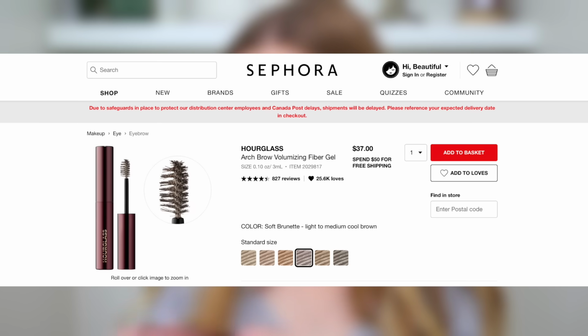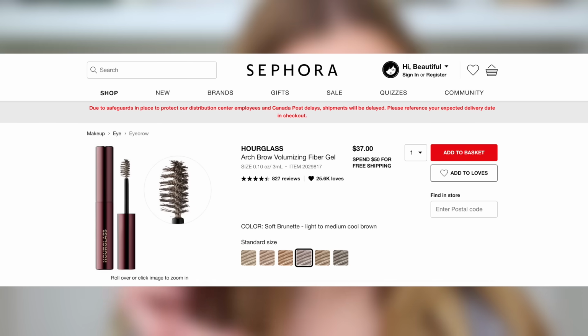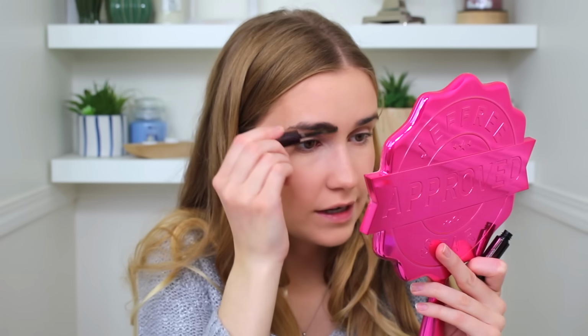Okay, now I'm going to set my eyebrows with an eyebrow gel. This is the Brow Volumizing Fiber Gel by Hourglass, and this is in Soft Brunette. I can never really decide what setting gel color I should get because my eyebrows are dark, but my hair is lighter than a soft brunette eyebrow is kind of what I've got. And I've never used this from Hourglass. I remember the first highlight I ever bought was from Hourglass, and I was like, yeah, that's how much highlights are. And it was like, no, Hourglass is a very pricey brand.